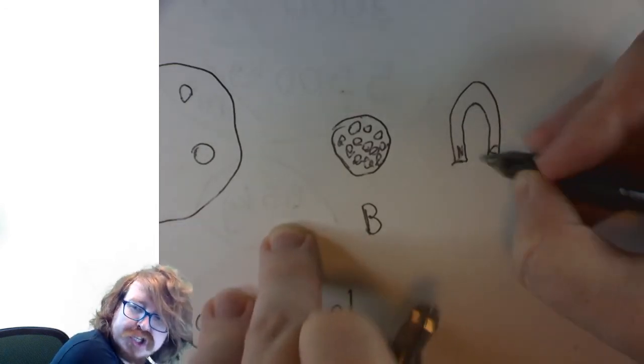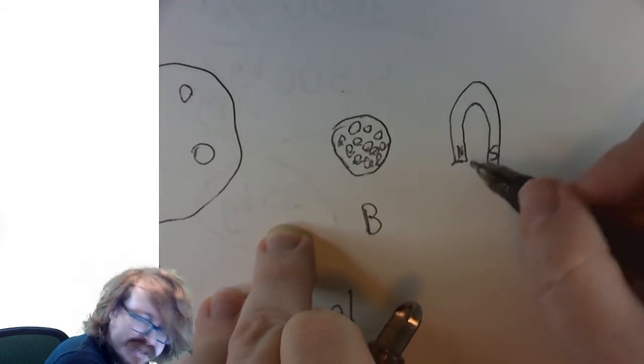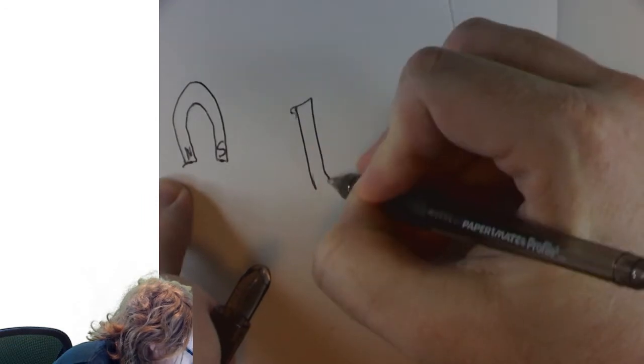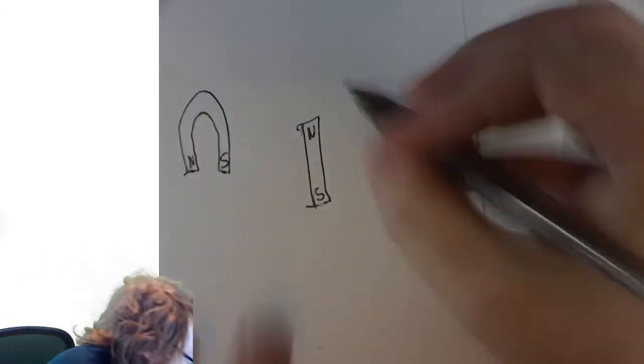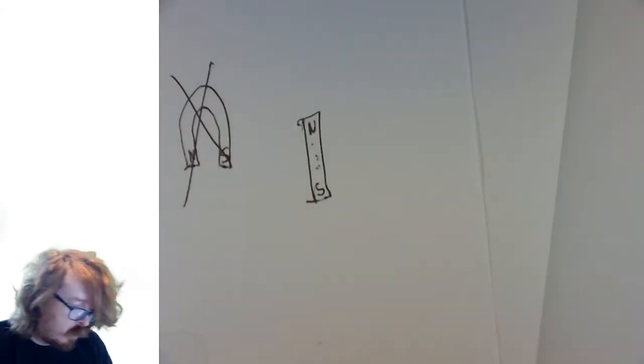That's called a horseshoe magnet. A bar magnet is if you took this and straightened it out. Okay? So if we just had basically a little metal rod with a north and a south, the Earth's magnetic field is going to have the same kind of shape as this thing right here, okay? Not this. Now, what does that look like?